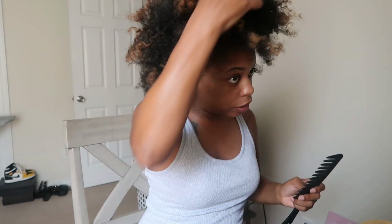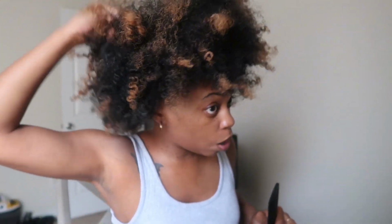You don't want to comb your curls out. I want some kind of curl. I don't like just no straight afro, y'all. It's really time for me to get my hair dyed. I'm used to my whole puff being blonde. I done got so used to it, my blonde is like my signature look. That's what makes my natural hair pop, is my color.